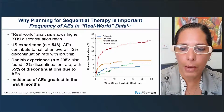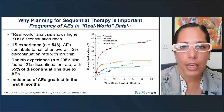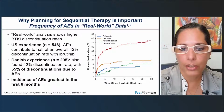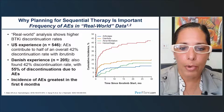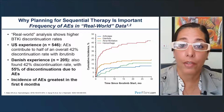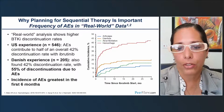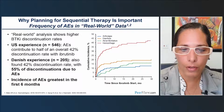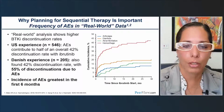And so over time, it was noted that many of the reasons that patients discontinued BTK or ibrutinib-based therapy really had to do not so much with progressive disease, but many of them had to do with some of these adverse events that we just discussed. And you could see here about half of the reasons for discontinuation were due to adverse events, and the majority of those being usually in the first year, 6 months of therapy.